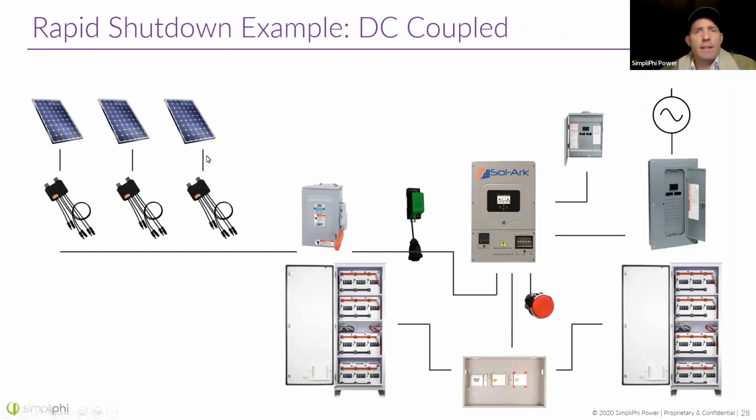So here again is an example of a DC coupled system. We have these optimizers that are on here to help us in shading conditions. We have a DC disconnect here to turn the system off. And additionally, we have this rapid shutdown module as well. So here's just a simple button. This button is to control that rapid shutdown. When the button is pressed, it tells the keep alive signal to stop being sent. Once this stops sending the keep alive signal through the solar wiring, then these rapid shutdown modules will shut down each of the panels at the panel level.